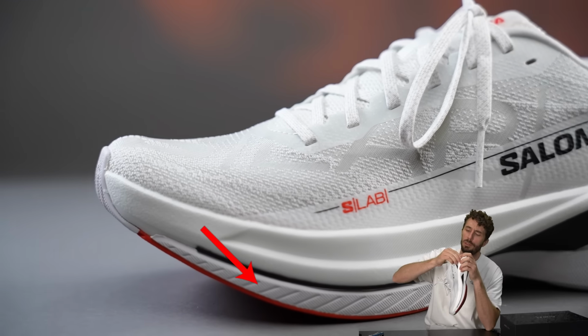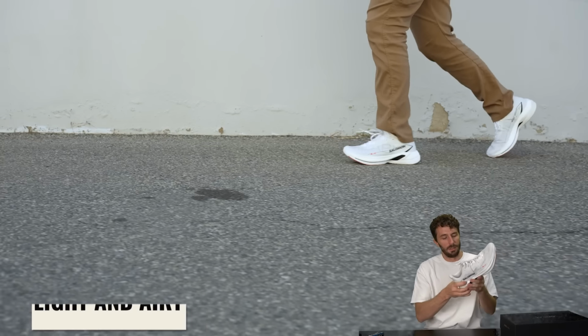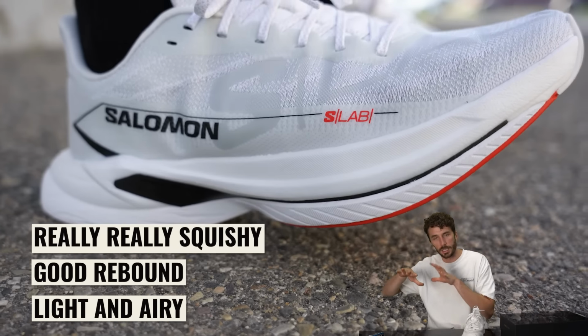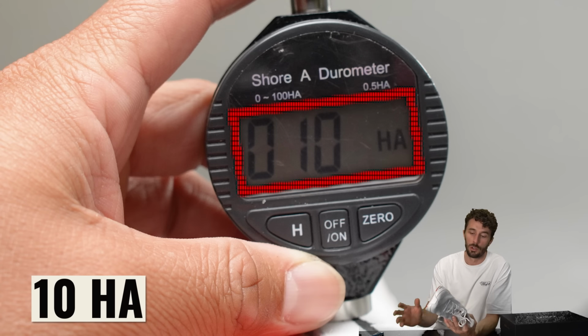And this top foam, it honestly kind of feels like one of those little packing peanuts. It's strange. It's really light, it feels really airy, it's really squishy, but it seems like it has a lot of rebound to it. And even when you're wearing them on foot, they're really, really squishy. They just sink into the shoe. And we did the durometer test on it. It comes in at 10 Shore. So it's super, super soft.